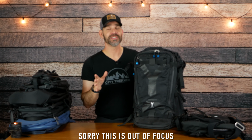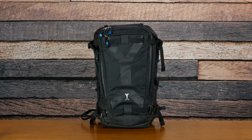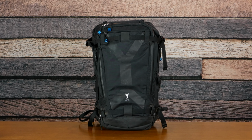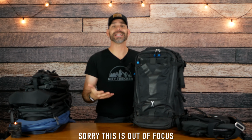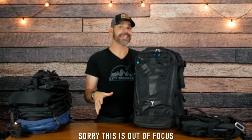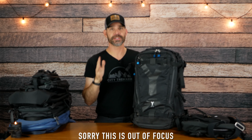Okay, this guy's awesome. This is the NYA-EVO Fjord 60C, and it has become my favorite travel backpack. I love compression, and this is 44 liters compressed, and it will expand up to 60 liters. So normally when I'm traveling, I need it to be 45 liters to be the right size to be a carry-on when I'm traveling on a plane. But then once I get to my destination, if I have additional stuff that I'm carrying with me, or I want to throw a coat into the top or something, there's options to do that.